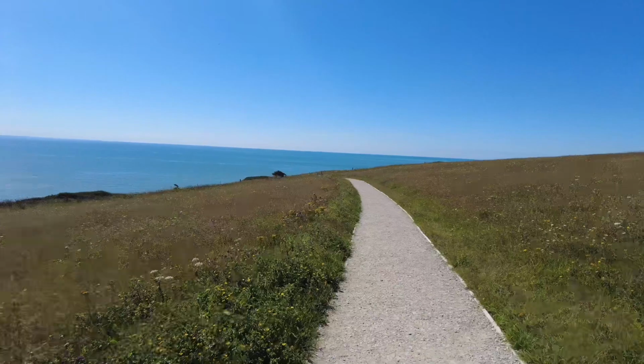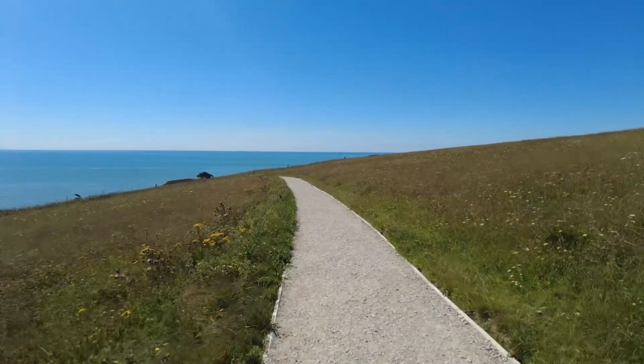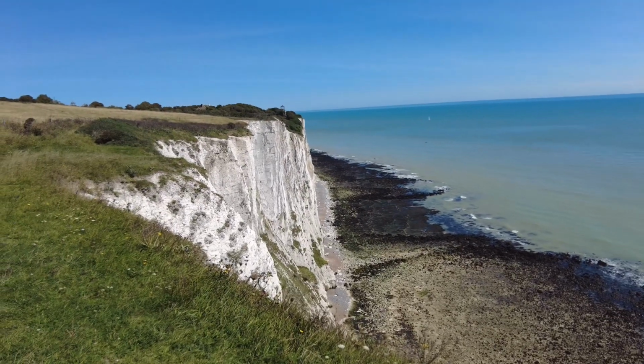So who came out today without sun cream and water? I'll give you a hint, it's me, okay? Let's get away from all the people. This is what it's all about. Just being out on a summer's day by yourself. You just gotta love those chalky white cliffs.